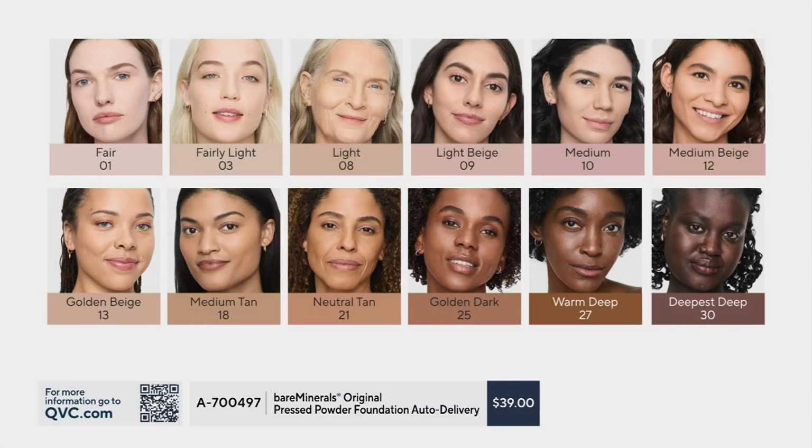Thank you. Fair is the most porcelain. Fairly light is a neutral light shade. Light is a warm light shade. Light beige is what I'm in. Medium is cool medium. Medium beige is neutral medium. Golden beige, more warmth. That's you, Amy. Medium tan is a neutral medium. Neutral tan you saw on Stacy. Golden dark, medium rich warm. Warm deep, even deeper than that warm. And deepest deep is a rich tone for cooler undertones.